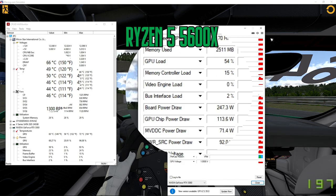So I wanted to show some temps of the CPU and also just some stats from the GPU as this is going through. You can see the GPU load's still pretty low, so we're definitely still CPU bound a bit.